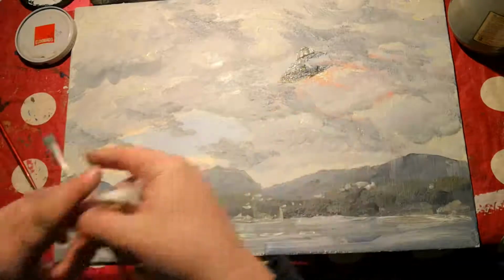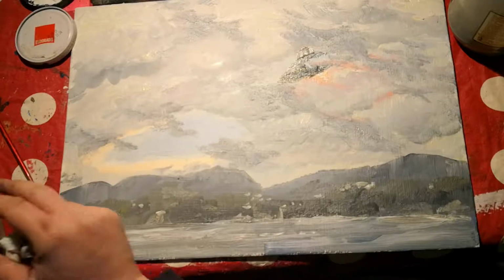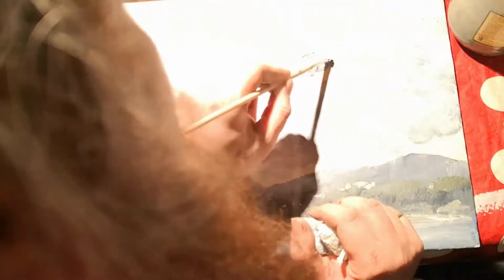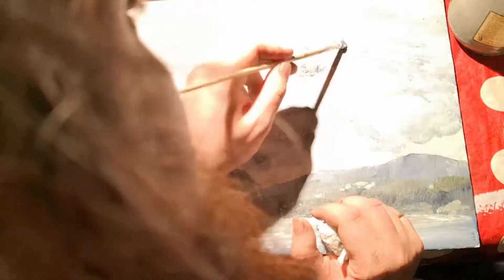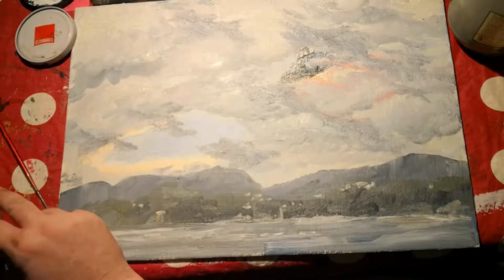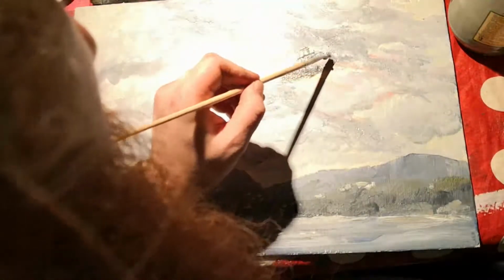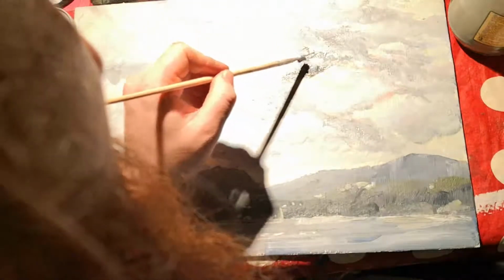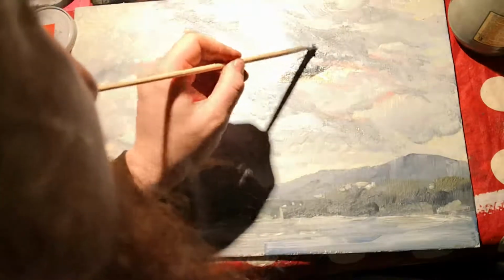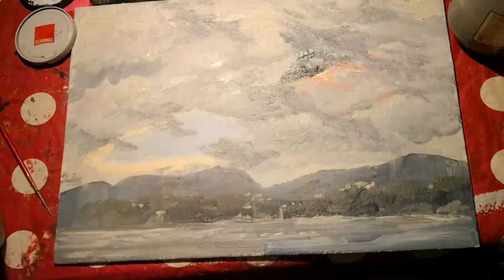This is too dark. Still a bit dark. Maybe some more red in it. Pretty spot on. Yeah, not spot on.